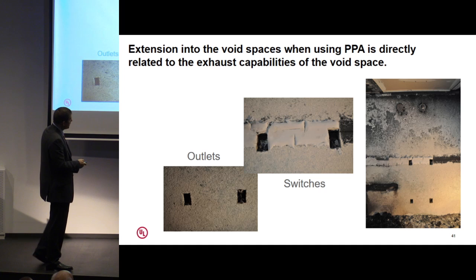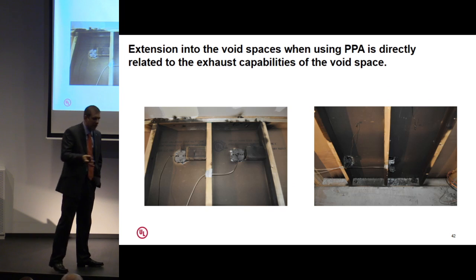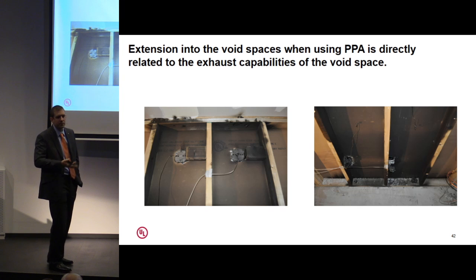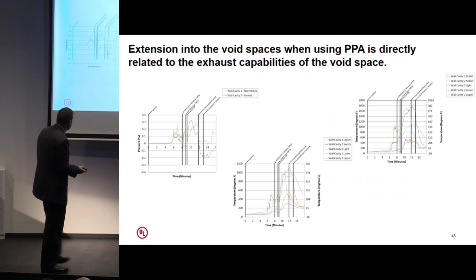And as I go back into the room and look, we've melted away our switches and our outlets. They're no longer there. As I look at the back, I see that that room flashed over, and it melted the outlets, and it charred the wood a little bit, but most likely what we thought, there were no flames in there. It wasn't actively pushing the fire into that space. The one that we had openings on the top and the one that we didn't have openings on the top were pretty much the same. There was no really drastic difference between them.